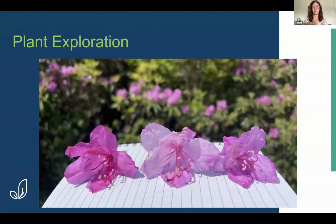We quickly pulled off on the side of the road and just like that, the different variation in colors. Again, it's a gradient from light pink to dark pink.